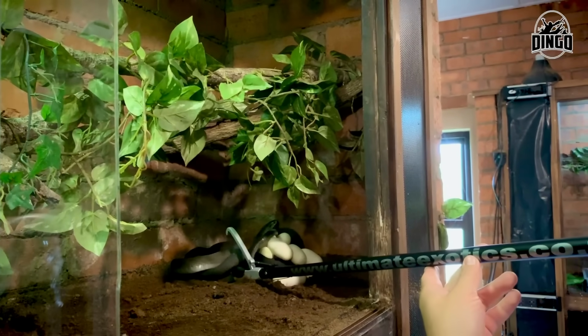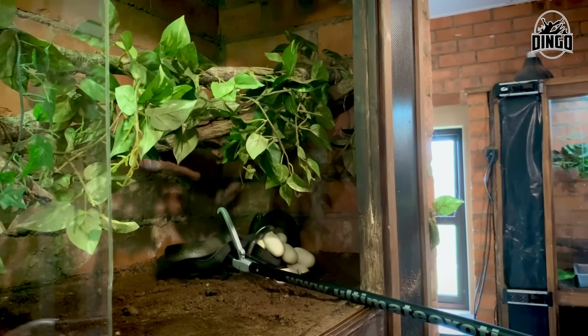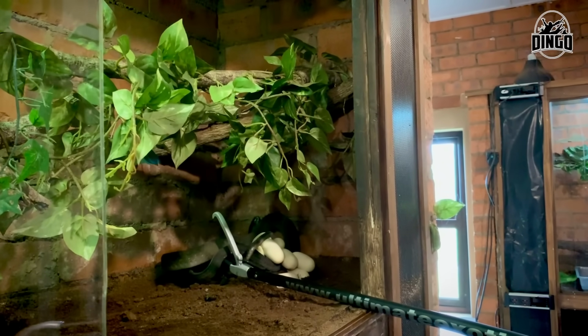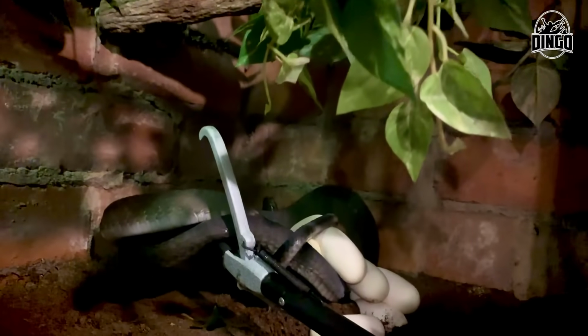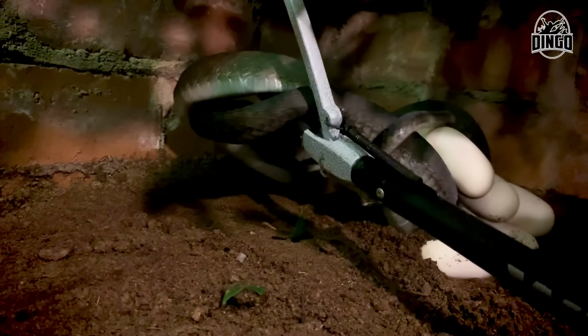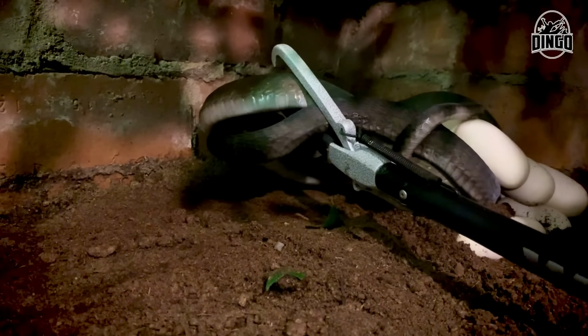Come on, Mama. Gently, look at that. Her tail goes right through the clutch of eggs. So I'm just waiting for her to pull her tail out there. As you can see, look at that tail there. Tail's right in between the eggs. Come on, Mama. Let's give her a little squeeze with the tongs just to see if she'll move.